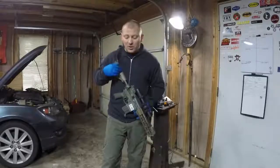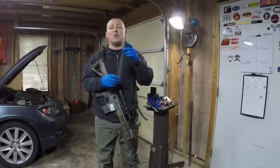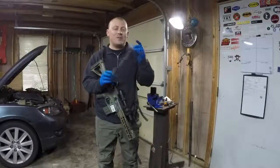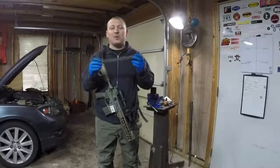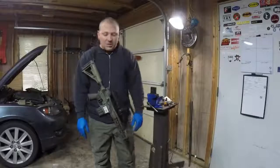I replaced the buffer spring, actually. Here's the old one, and the new one was about an inch longer than this one, maybe an inch and a half. This one has had some rounds on it, so time to clean all this up.